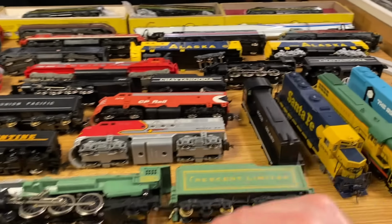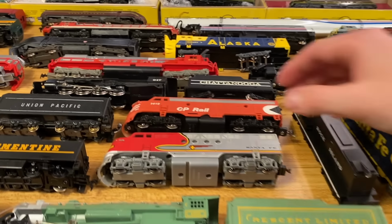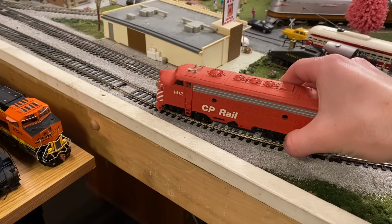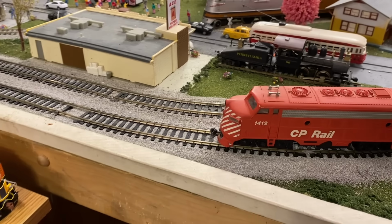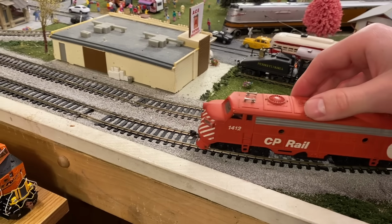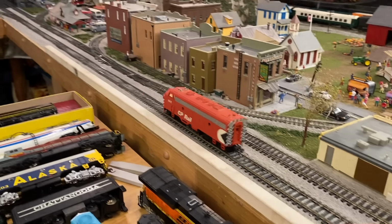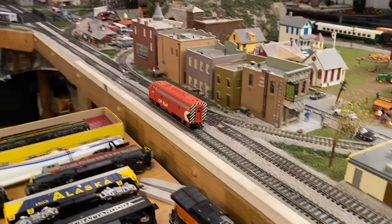All right, I think we'll start to move on to some of the older locomotives here. We'll start with this Canadian Pacific unit. I feel like this one is gonna go. Yep. Oh, it's trying. Yeah, this thing runs fine. It just needed some voltage to wake it up.